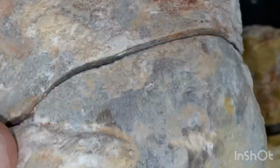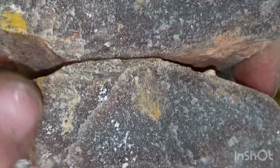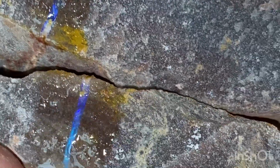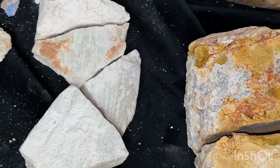These are the other ones. I think we should have a look while we're up there. Let's quickly show again. Got a bit of nice colour in it. Nothing worth chasing, I don't think. It's not going to do too much for the effort involved, so it'll be a nice specimen.